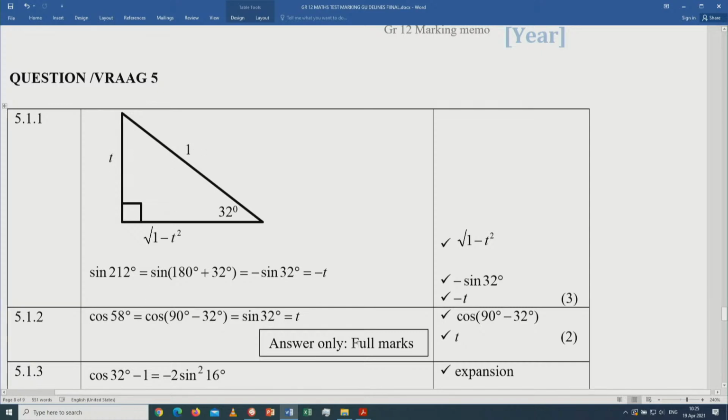Hence, even the examiner said for answer only, give full marks. Because already, if you have 32 here, automatically that angle becomes 58. So you don't have to convert. You just say cos 58. If you have 58, is adjacent over hypotenuse. Answer only, full marks. 2 marks. 5.1.2 answered.